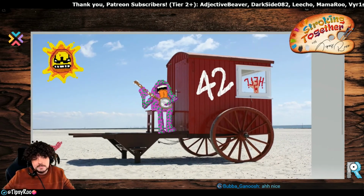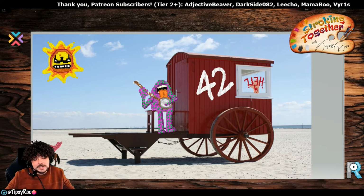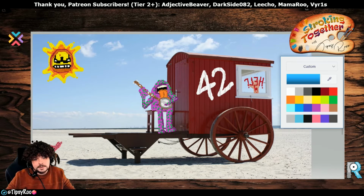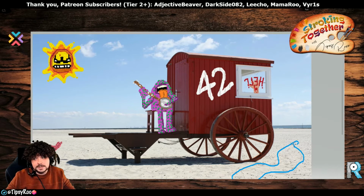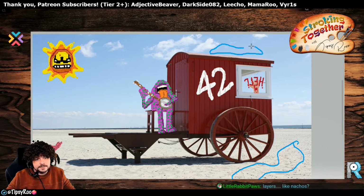Alright, I have about 40 minutes left of this segment. What else do we want to add? We want to add something in the sand over here. Whoop, that's not a good color to use to highlight things. Color in the sand, something in the sand like over here? Or do we want to put something on the roof?